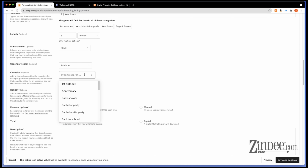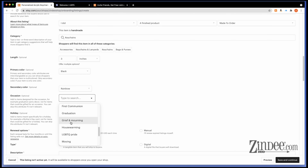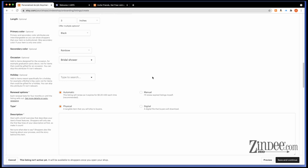Okay. Occasion, this is also optional. If this was specific for like a first birthday, a bachelor party, anything like that, you could pick these. If it's not specific, you can leave it as is, or you can pick some that you think it would be a good option for, like a bridal shower. This would be a good bridal shower gift, so we can do that. And then holiday, same thing. You can leave it open or you can skip it. I'm going to skip that one.